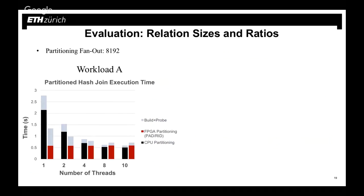All right. So now let's take a look at the hybrid join performance. So we fixed the partitioning fan out to 8000, which gives the best performance for build and probe. On the x-axis, we have the number of threads that we use to do CPU partitioning and CPU build and probe. And as we can see, the FPGA partitioning in padding row ID mode is faster until 8 threads on the CPU are dedicated to doing partitioning.